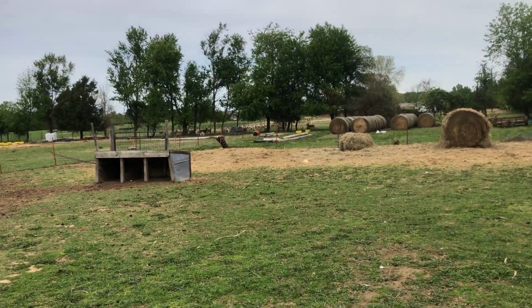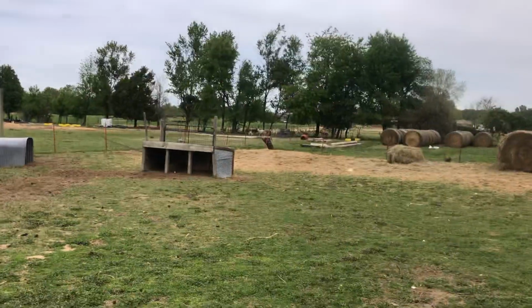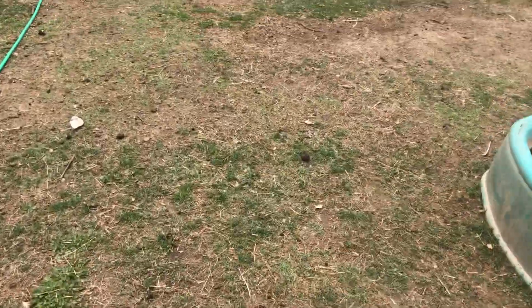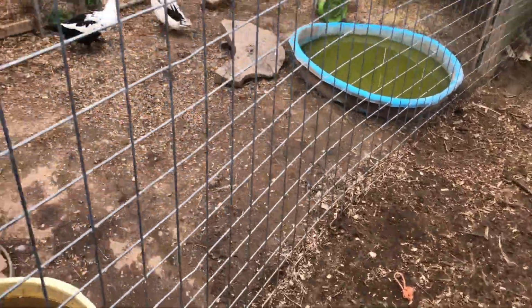There's all the mama sheep coming in because they hear me. They think I'm going to feed them because I'm usually at work this time of day. Yeah. We'll do a video of them later too. All right. We're already at 5-minute video. Oh my goodness. Let me go get show you a couple of the other duck setting.